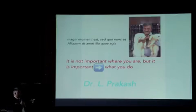And this is a very important thing to me. It touched my heart when I first read it. It is not important where you are, but it is important what you do. I was working in the UK. I stayed there for 11 years. Not all people get the training job, and there is a lot of sadness that I'm not getting into training and all these things. But it is not important. I'm now making more money than in the UK. Nobody is bullying me, and I am the boss.